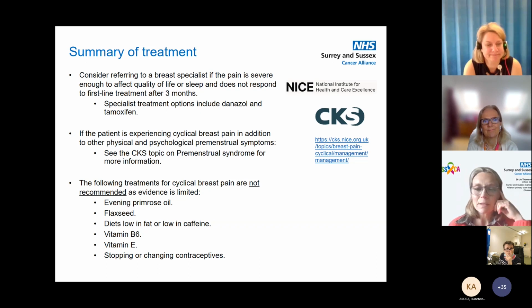And those are the things that we were talking about that are not actually recommended anymore. So evening primrose oil, flax seeds, diets low in fat or caffeine. I think there is a bit of a caffeine element with it, but again there's no evidence. But some people do find if they cut caffeine out, it seems to help. And there doesn't seem to be any obvious difference with changing contraception, but again, for the same reasons you applied to the oil of evening primrose, it may actually help even if it's just for placebo reasons to change.